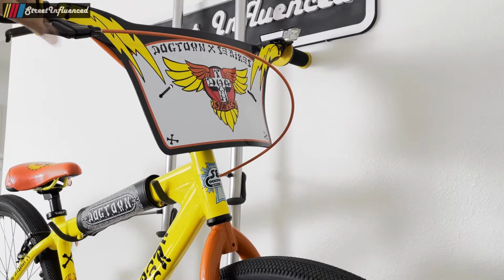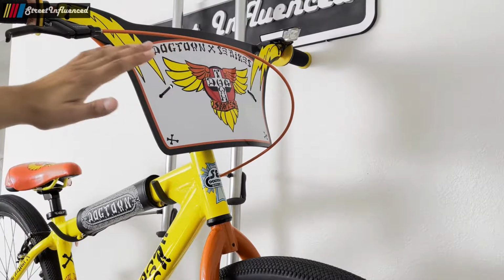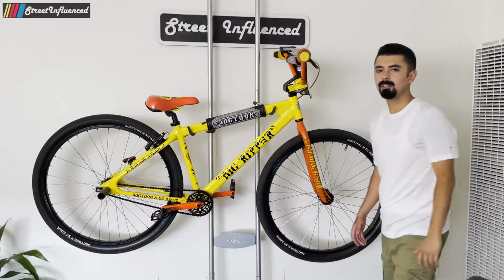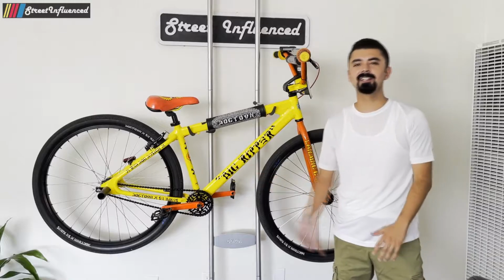So I'm a big fan of the number plate. If you got your number plate, you gotta rock it on your bike. It adds so much more character, and it's an instant classic bike. I like that. Overall, my thoughts on the bike, it's not like a must-have bike.